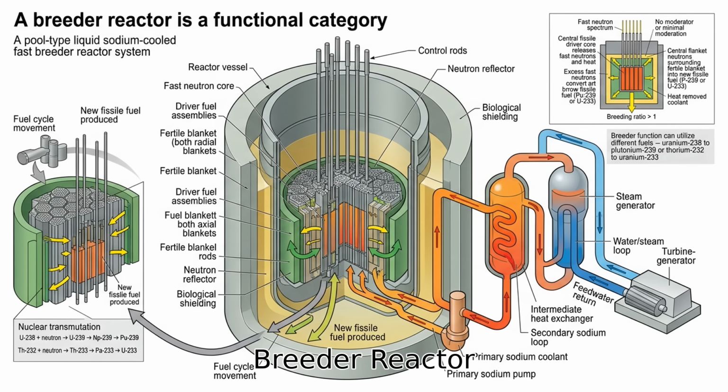A breeder reactor is defined by what it does more than by one exact layout. It is designed to create more usable fuel than it consumes by converting materials like uranium-238 or thorium into new fissile fuel during operation. Most breeder concepts use fast neutrons, which is why many sodium or lead-cooled fast reactors fall into this category. The appeal is huge. Far more energy can be extracted from mined resources. The challenge is complexity, cost, and fuel handling.